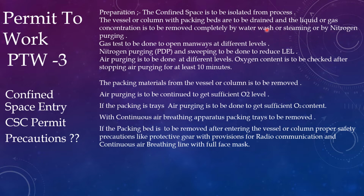If water is allowed, then we have to do the water wash. Or steaming is required, based on the procedure and process for removing the contaminant. We have to do the steaming, then we have to do the nitrogen purging until we get the required LEL and toxic gases below TLV. For hydrogen sulfide, it should be less than 2-3 ppm, or we continue until we get 0 ppm.